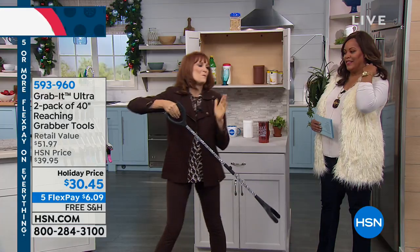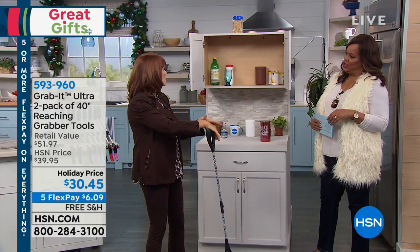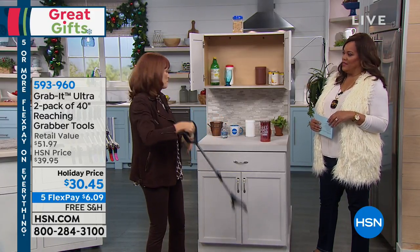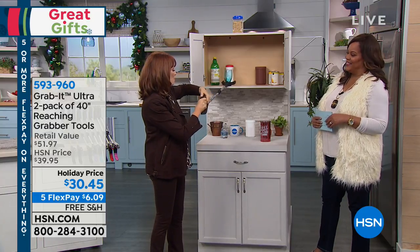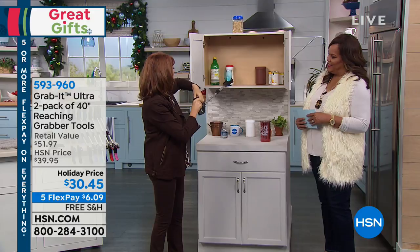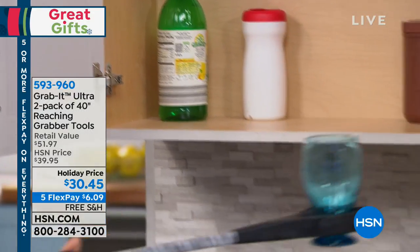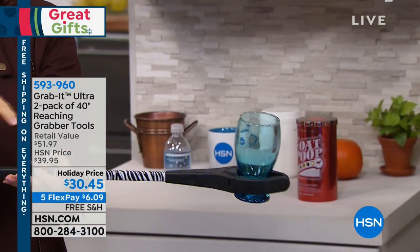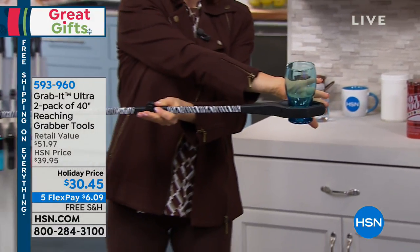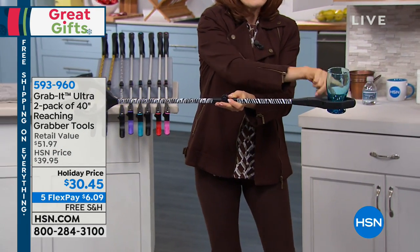Now, what does that mean to you? So let's say you have some limited mobility in your arm. You're a little bit weak in your hands or your arms. If you're going to grab something, you can use the ratcheting feature. And then what happens is I can grab it, and once I've grabbed it, I can let go of the handle. I'm not holding it. This actually closed on that glass. I'm not holding it. See, here's my other hand. So it grabs and holds for you.